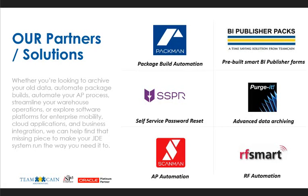In terms of other solutions, in addition to the J.D. Edwards Advanced Data Archiving Purge-it, which is what we're highlighting as the Archive as a Service today, there's a number of products for package build automation, self-serve password reset, built-in AP automation for J.D. Edwards, our pre-built Smart BI Publisher forms, BI Publisher packs that I know some of you on the session are actually using, and a product that we've worked with for probably coming up on 20 years now, RF Smart for RF automation within J.D. Edwards. These are all, other than BI Publisher packs, also Oracle validated integration.